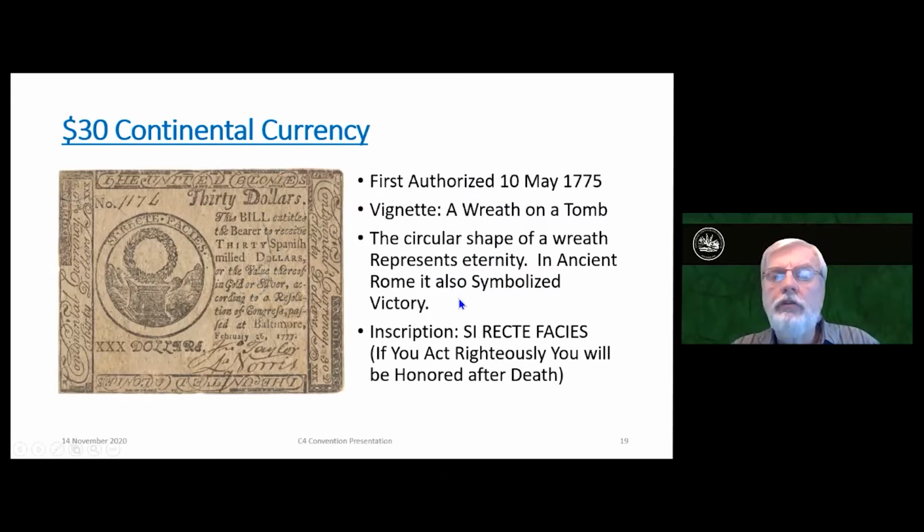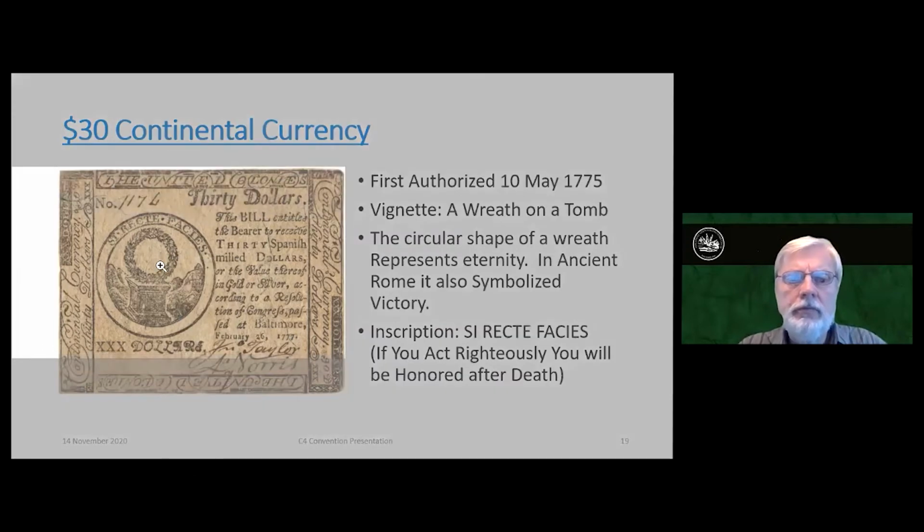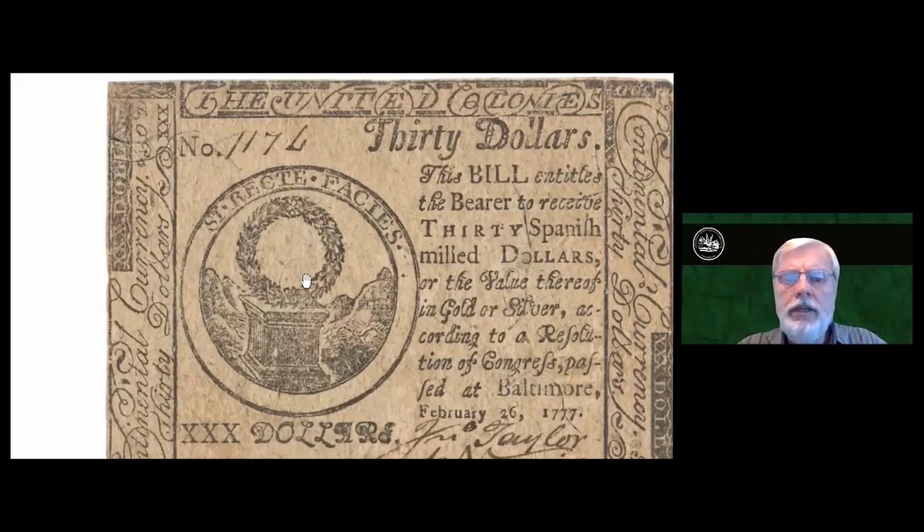In ancient Rome, the wreath was victory. You see Caesar with the wreath on his head and so forth. The idea was that if you act courageously or righteously, you will be honored in death. Let me just zoom in on this one. The wreath, and there's your altar. Pretty straightforward.